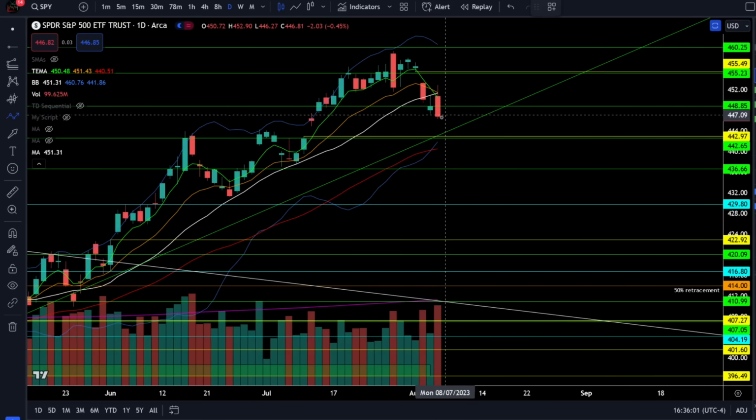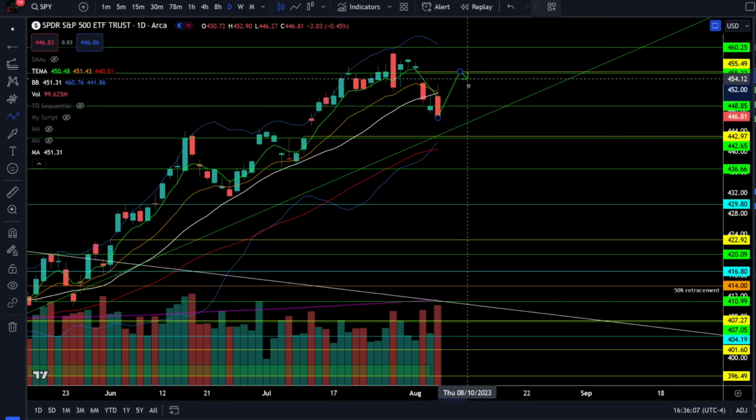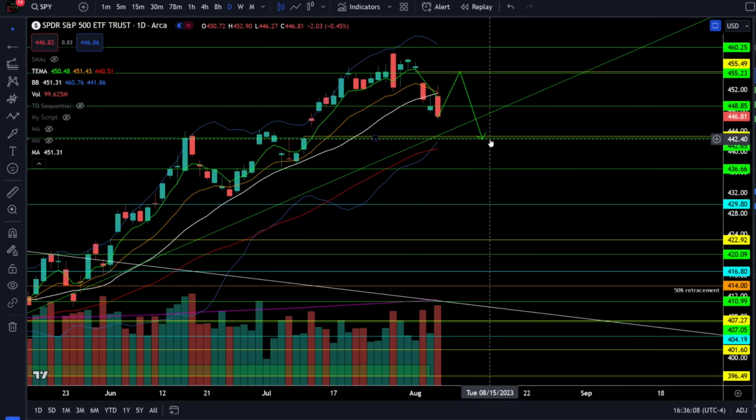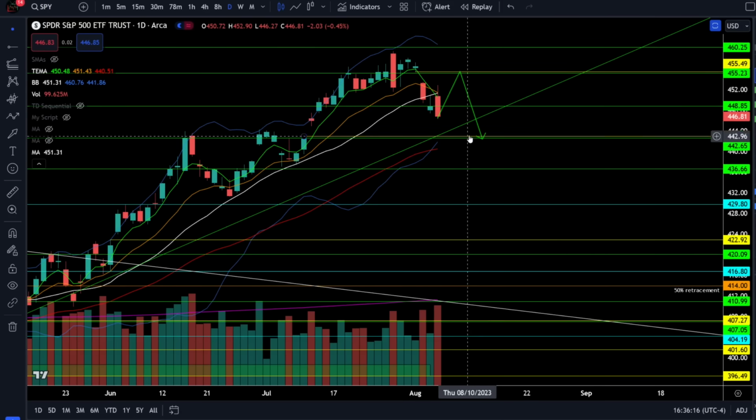Now, in the event we don't close the gap at 443, there is one more scenario where we go fill the gap at 455 first, put in a lower high, and then come down and fill the gap at 443. So don't rule out the possibility we could go higher and lower. That's why you need to manage your risk right here around the level at 448.